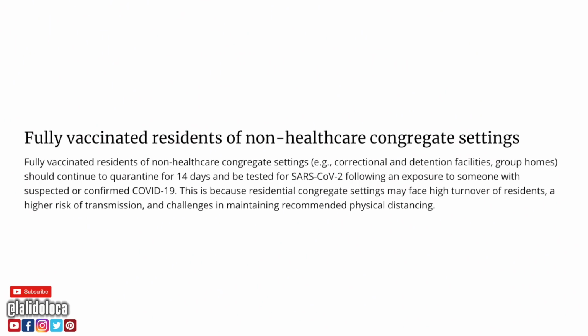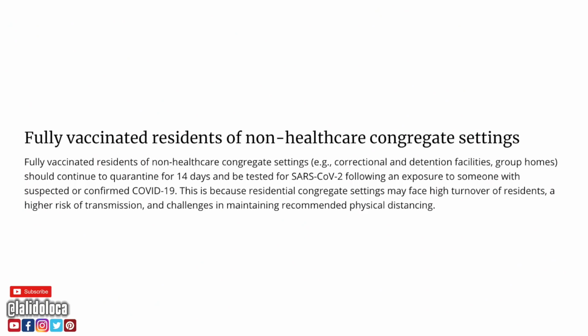So I went and looked at the health guidelines that came out yesterday for vaccinated people. In the instructions for vaccinated people, we get to this section almost toward the bottom: fully vaccinated residents of non-healthcare congregate settings. I had to unpack that in my brain a little bit. Healthcare congregate settings would be like nursing homes, hospitals, treatment centers, anything that has a medical component. So what the heck is the non-healthcare? What is a residential congregate setting? Fully vaccinated residents of non-healthcare congregate settings.